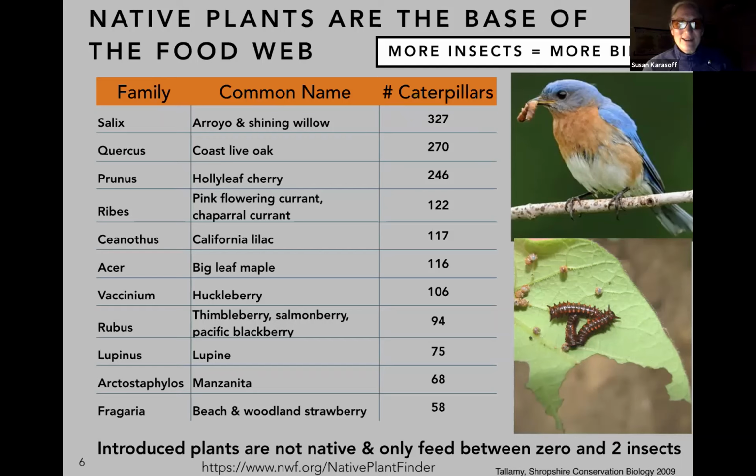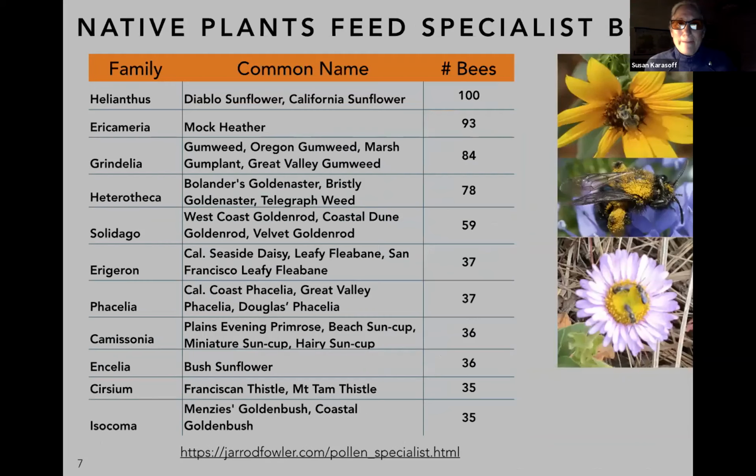The US Department of Agriculture is in charge of honeybees because they're tiny little cattle, but honeybees are imported from, or were imported from, Europe and Asia, and they're not native here. And so if we look at Jared Fowler's compilation of bee pollen use by where adult bees gather that pollen for use by baby bees, we see a completely different plant list than we see for caterpillars.